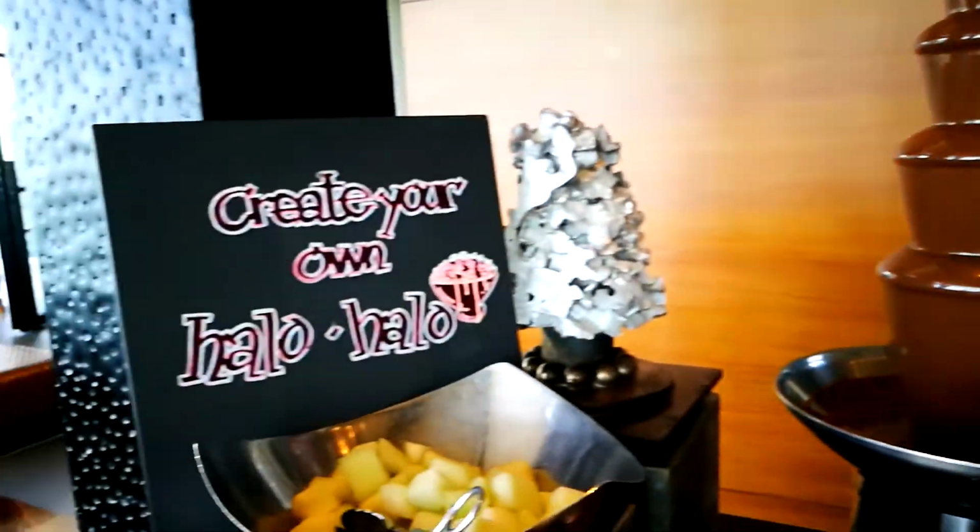Okay? Now, we will try the meaty part. It's extremely good. So I'm going to finish my meal and then move on for desserts. Okay, bye-bye. Okay guys, I'm here now in the dessert area and this is what they have.